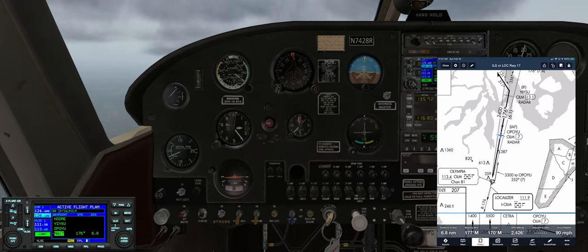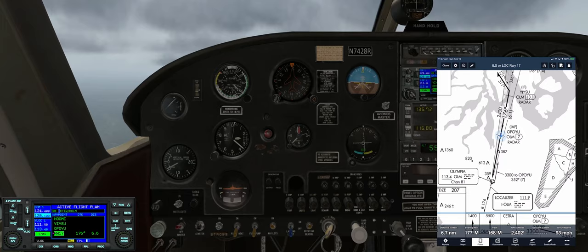Now again, glide slope, we're on it. We're on glide slope right now, but we're not beholden to it as long as we stay above our minimum descent altitude.